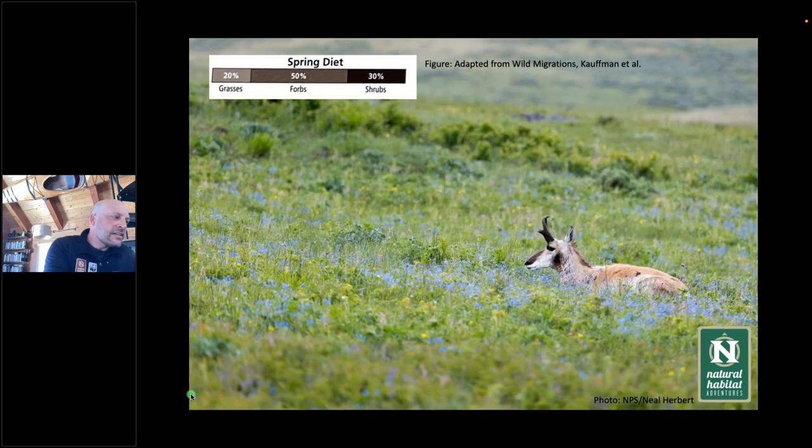So I want to talk a little bit about the seasonal diet of a pronghorn, and it changes pretty dramatically. It's a big part of the reason why pronghorn have such a long migration. It's really all about food and avoiding the worst of the weather. So in the spring, pronghorn have a diet that's primarily forbs. You can see this little graph up here in the corner. So they're eating mostly forbs in the spring.